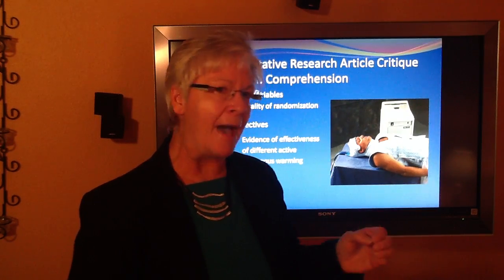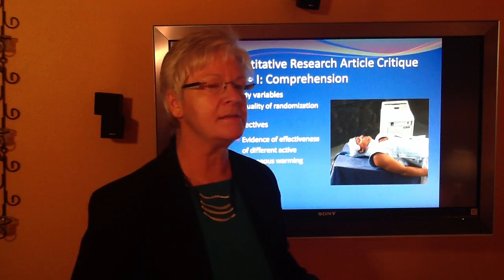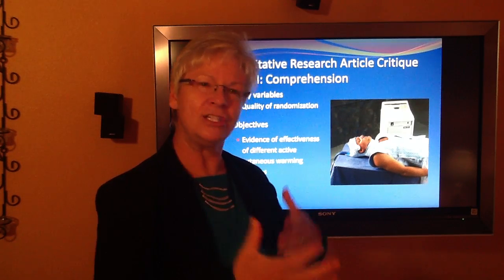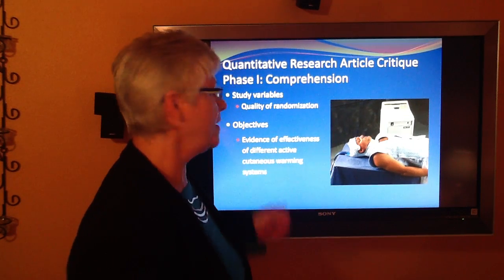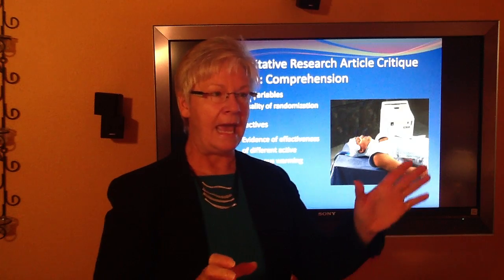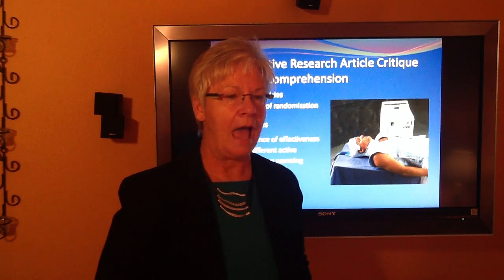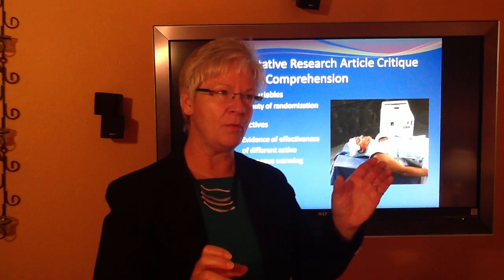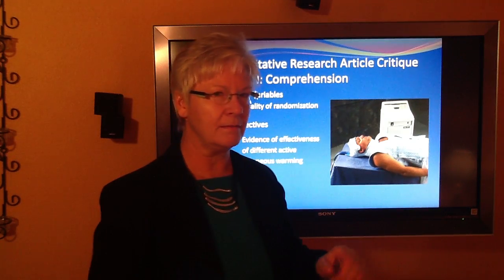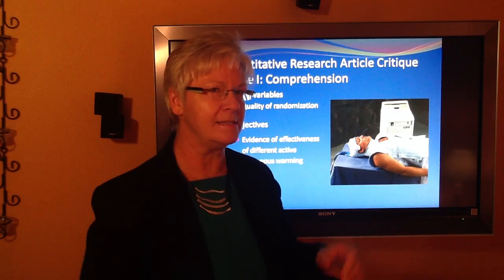It was interesting that the abstract pulled out particularly water circulating garments and mattresses as the active cutaneous warming systems. When you got into the article itself, looking at what their objectives were, they actually began to pull those articles out and did comparisons of forced air warming systems to all the other types of active cutaneous warming systems. So it was interesting when you read the abstract and then saw what the differences were. That was a bit unusual, or didn't really seem coherent.